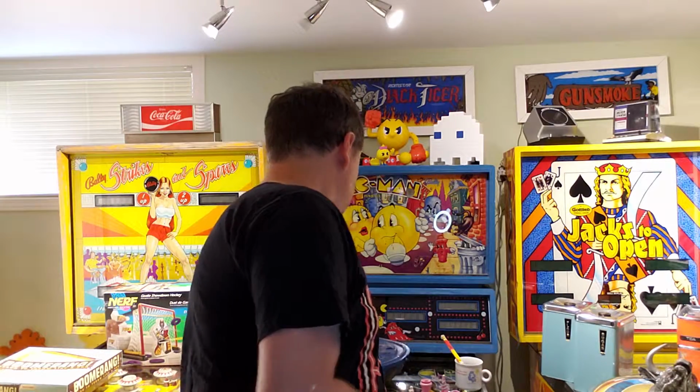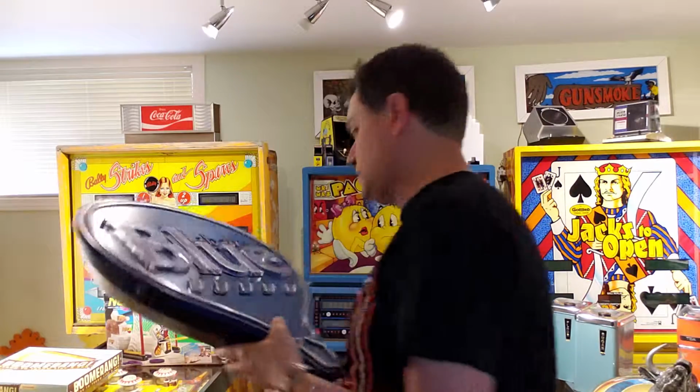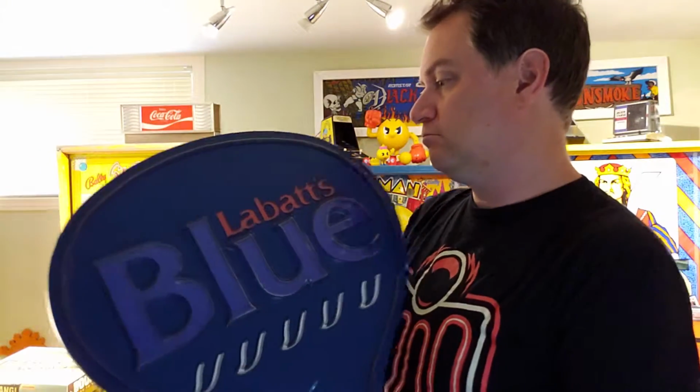So this is the first one, which he actually said was his favorite, and I liked it enough. But it's a Labatt Blue. This is not lit up right now. I don't have it plugged in. Labatt Blue hot air balloon. So it lights up with the colors, blue, red, white. Has the little basket at the bottom. So he said this one meant a lot to him.